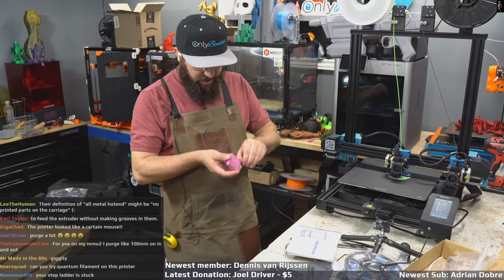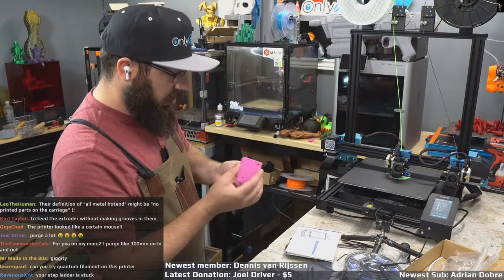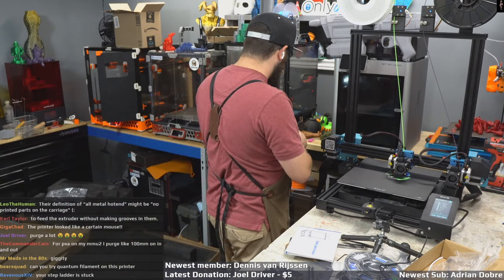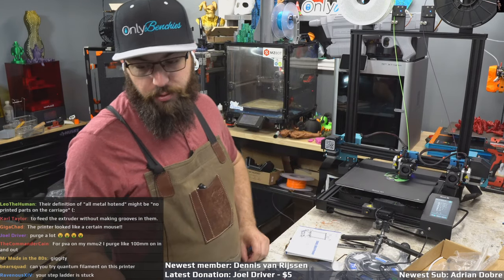So again, we got the stuff for tomorrow. Tomorrow we're doing the 3D chameleon. I got the parts printed for that. So we're going to be putting the 3D chameleon on the Prusa. The not a Prusa Mini is getting the chameleon treatment tomorrow.